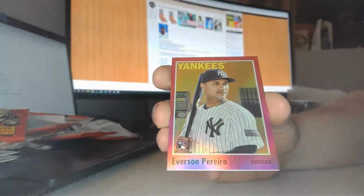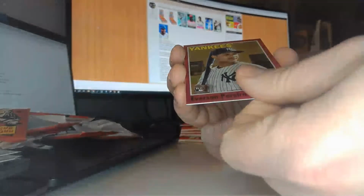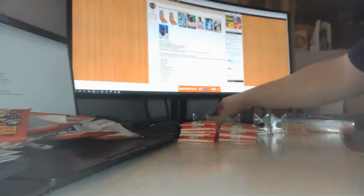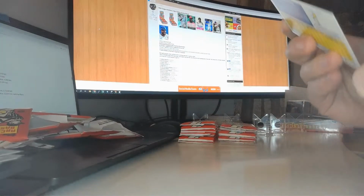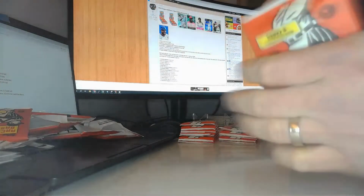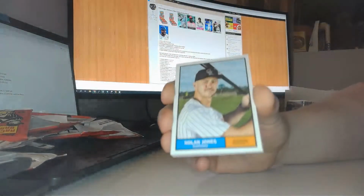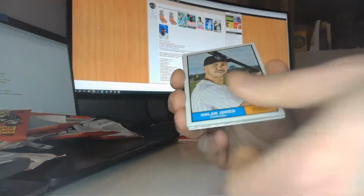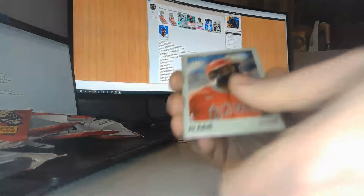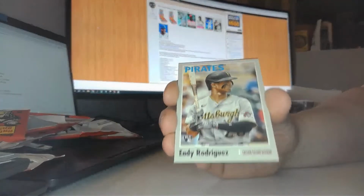Nice pink parallel of Everson Pereira for the Yankees. That also goes to Steve McGuire-Nutt. Adolis Garcia for the Rangers, and last but not least, another George Brett. We have Nolan Jones for Colorado, Vaughn Grissom for Boston, Spencer Strider for the Atlanta Braves, Joe Adell for the Angels, Endy Rodriguez for the Pirates.